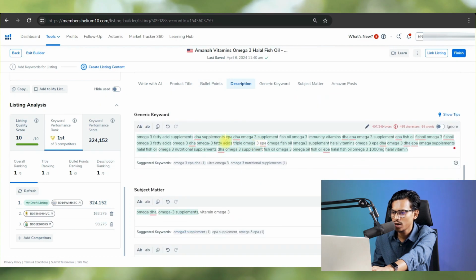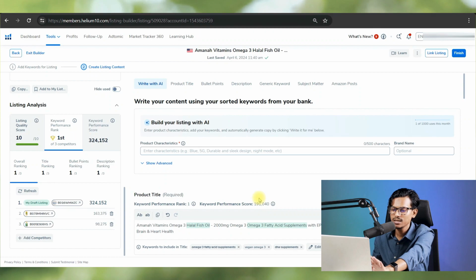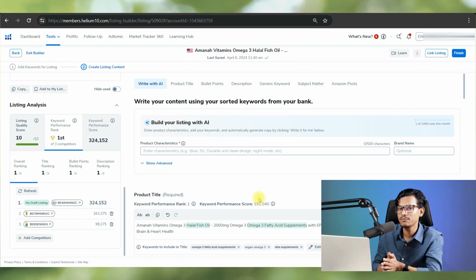And if I can show you, I also had the generic keywords. By the way, the generic keywords limit is now 500, and subject matters, all of them. Now this is something I think we can talk about in depth, because there are so many things about SEO, and it's not really an SEO video, but still, if you want a full breakdown of SEO, how a product should be optimized, and what are the things that need to be considered, if you want to know all this, just let me know in the comment box.